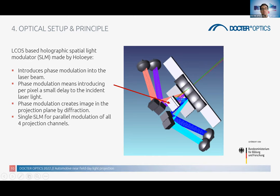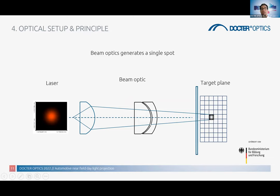So the modulator surface is split in four parts and modulates in parallel all projection channels. So how does this work? We can imagine that we have what I like to call beam optics. That means we have collimation lenses, probably additional lenses, and these lenses are used to collimate the laser beam and to generate a narrow spot in the target plane.